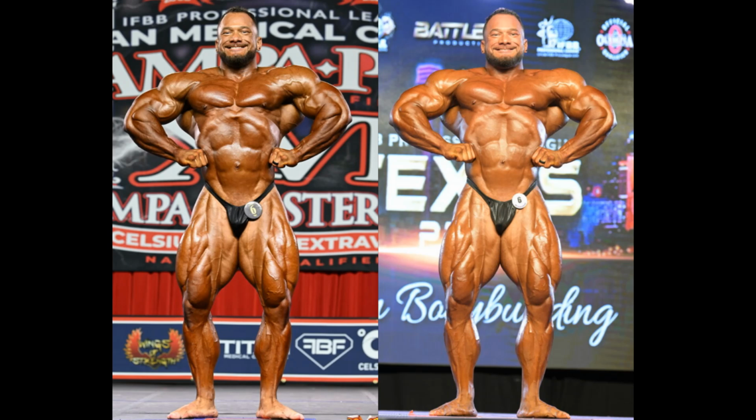From the calves to the quads, every inch of those wheels looks more detailed, more separated. But you've got to be honest with yourself. Look at the bright lights around the quad sweeps. It blends them in with the background. You can see that, and it takes away the entire impact.